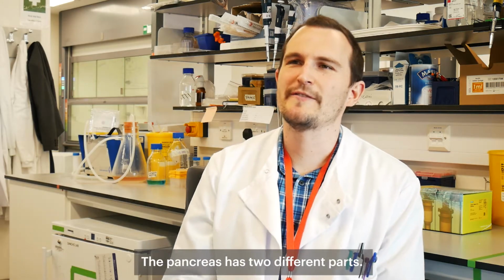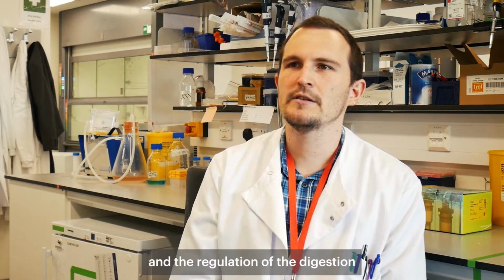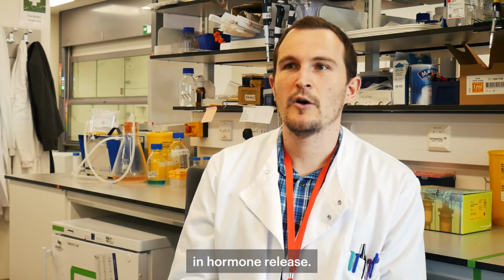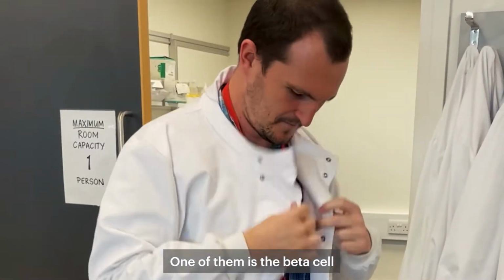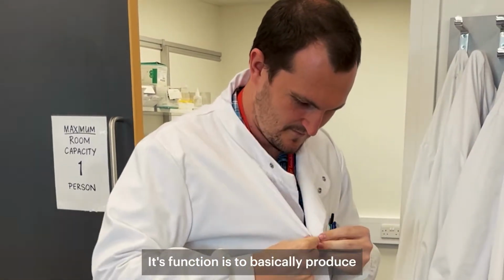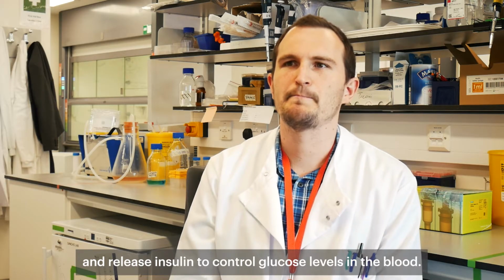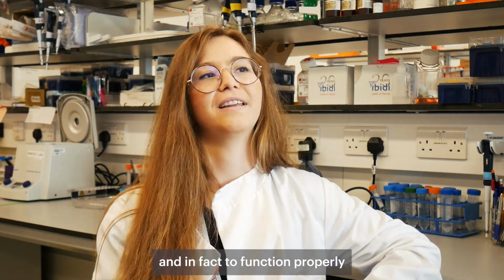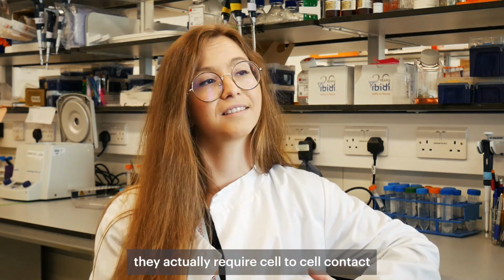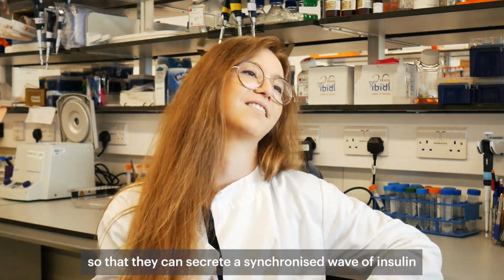The pancreas has two different parts. One is involved in the digestion, in the regulation of the digestion, and another one is involved in the hormone release. In this part, there are different types of cells, and one of them is the beta cell. Its function is basically to produce and release insulin to control the glucose levels in the blood. They're very sociable cells, and in fact, to function properly, they actually require cell-to-cell contact so that they can secrete a synchronized wave of insulin.